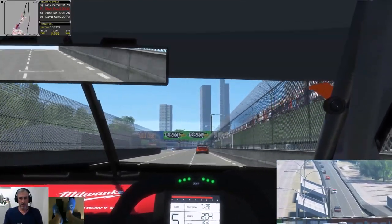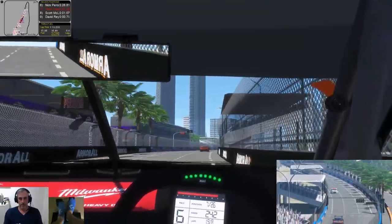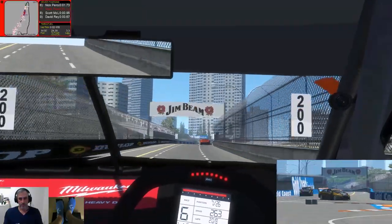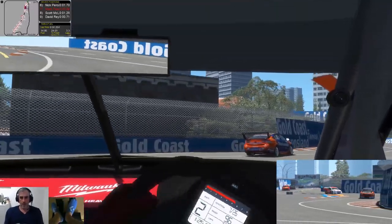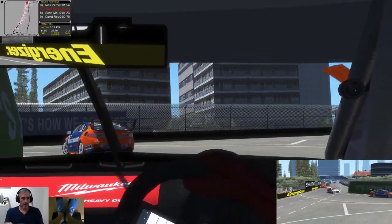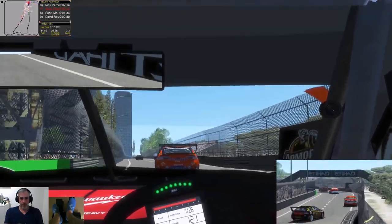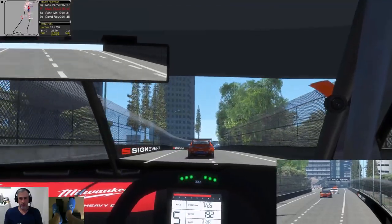Really messed up that exit of Tedder then. Hitting that red line there. Oh, that was super cheeky. Excuse me. Well, we might get him here. Come on, come on, come on.